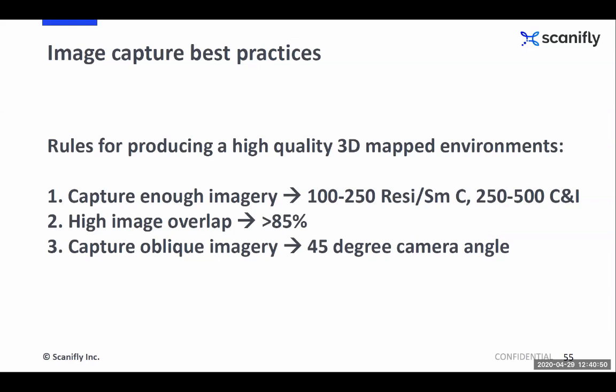So, best practices for image capture. One is capture enough imagery. We recommend anywhere from 100 to 250 images for a residential and a small commercial project. On the commercial side, 250 to 500 images, that's what we recommend. Also high image overlap, and we recommend greater than 85%. In other words, if you were to print out each image on a piece of paper and place them on top of one another, what would the overlap look like, or what's the percentage there? So we recommend at least 85%. On the residential side, it's more about 90% or so. That's helpful to really capture as much detail as possible.